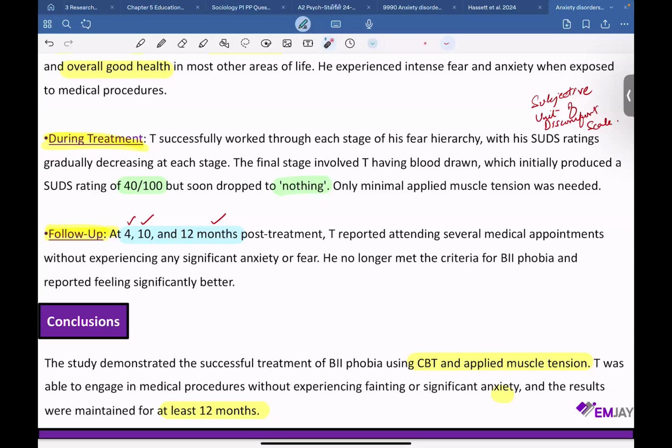So T successfully walked through each stage of his fear hierarchy with his SUDS ratings gradually decreasing at each stage. The final stage involved T having blood drawn, which initially produced a SUDS rating of 40 out of 100, but soon dropped to nothing. So it apparently looks like the CBT along with applied tension technique worked out really well for this particular gentleman, T.